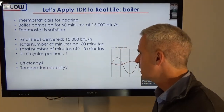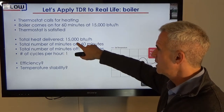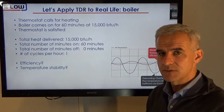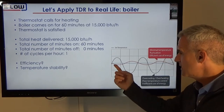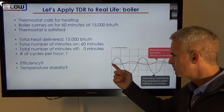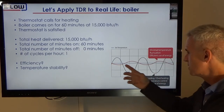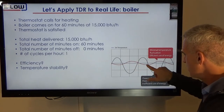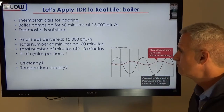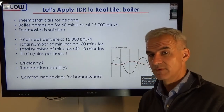What about temperature stability? If we're on for the total 60 minutes, delivering only the 15,000 BTUs that the home needs, then let's say this blue line is our set point. Our delivery will be very, very tight to this red line. It's going to come on and very tightly deliver that 15,000 BTUs. That's comfort and savings for the homeowner.